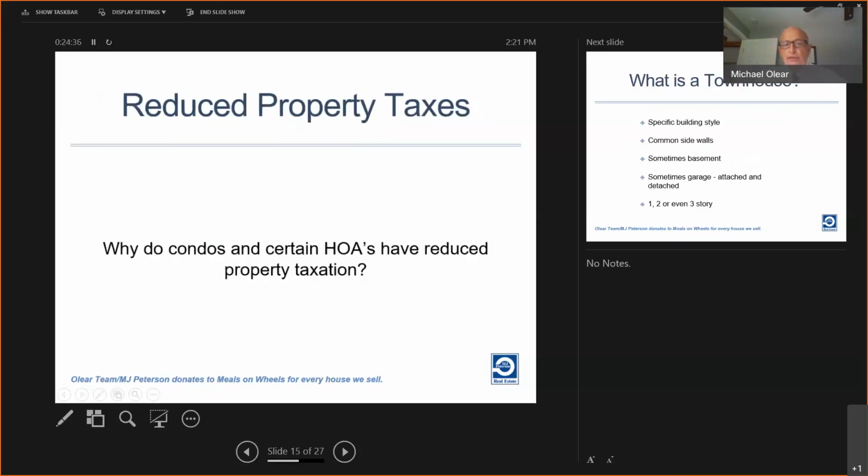And we talked about the reduced taxation. I think I got ahead of myself a little bit because the HOA provides services that the government doesn't have to.